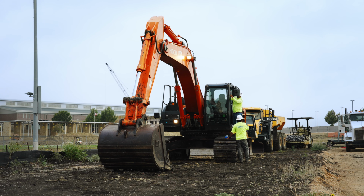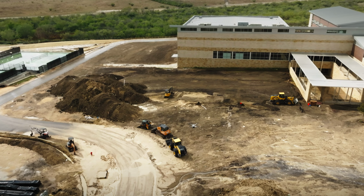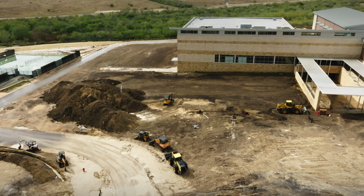From 2018 up until today, we've seen an increased use of drones on our job sites. With the ability to have more accurate scans and accurate data and being able to make better informed decisions from that data, we can see a much larger way of utilizing drones in our projects.